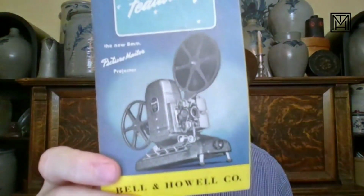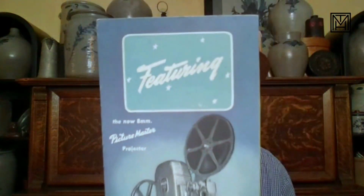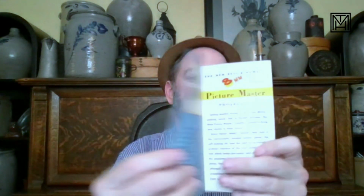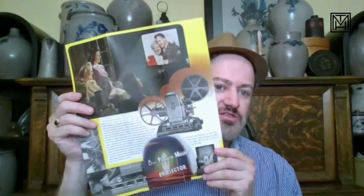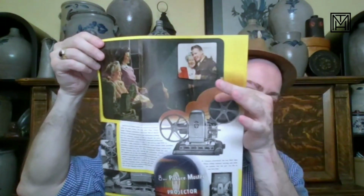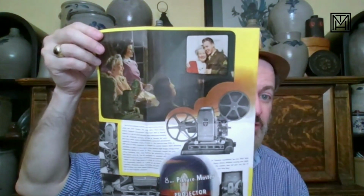And once you're done, you've got to be able to show it. So you need to purchase the Bell and Howell company Picture Master projector. Same illustrations on the back, so we're still going to try and promote everything else, but now we've got the final sales piece. Opens up: home movies, creating that environment. That's why you bought the camera, to create these home movies. Check that out. Absolutely gorgeous, full color graphic, the same illustration that was in the promotional piece in the very beginning, saying you need to buy this camera because you're going to be able to create this lifestyle. Well, now you need to buy the projector so that lifestyle can become a reality.